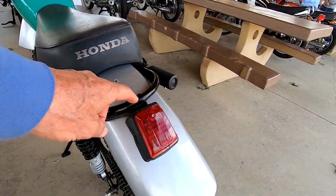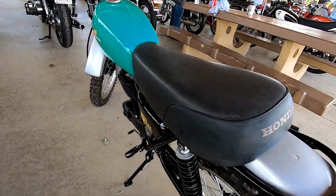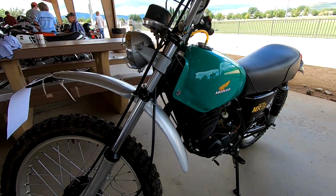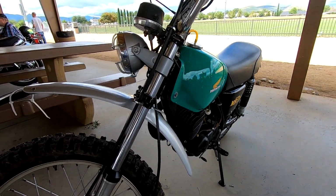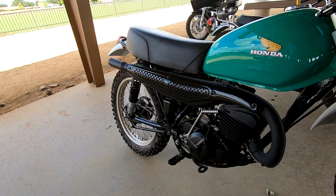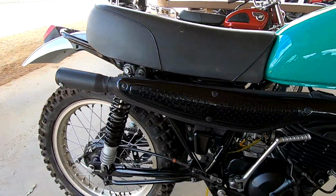And this is a biggie right here. Just a fine one that's got the original taillight. It looks like a very nice example of an older enduro motorcycle. These were marketed as enduro, so you would actually go out and compete with this thing. Ride it out in the forest, whatever you wanted to do.